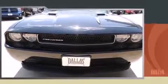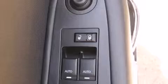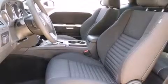It features an automatic transmission, rear-wheel drive, and a refined six-cylinder engine. Dodge prioritized fit and finish as evidenced by an automatic dimming rear-view mirror, remote keyless entry, and voice-activated navigation.